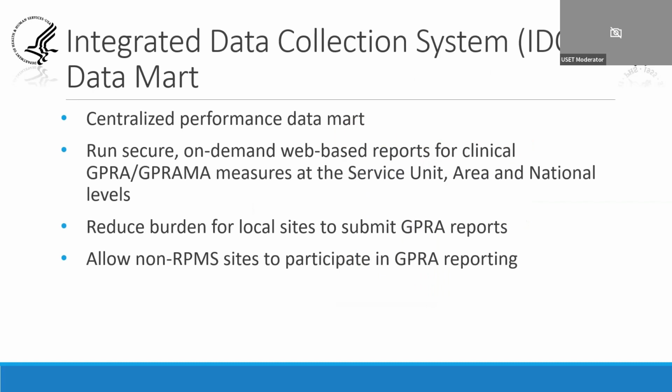Essentially, the reason we went to having the integrated data collection system, also known as ITSIS, so you may hear that term, is that we moved to reporting out of this system nationally because we had a lot of sites get off RPMS. It used to be that the only way you could report for GPRA is if you used RPMS. Well, we had a bunch of sites nationwide get off, and so this allowed them to still participate with the reporting. Next slide.